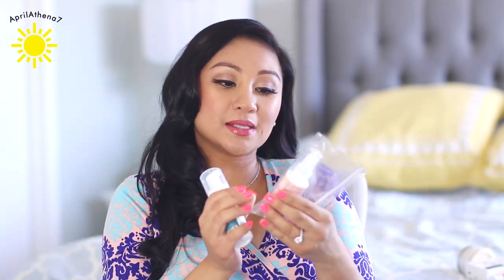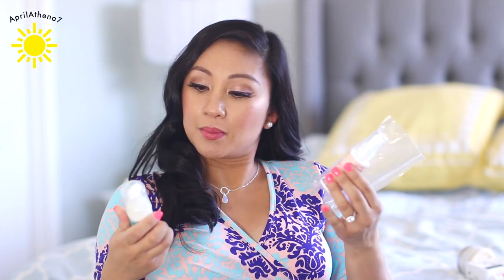You know what I mean? And then this, oh my gosh, this is a body mist. It's by the brand Uni as well. And it's the My Om World Aromatic Body Mist. Creates a relaxing and uplifting cocoon.